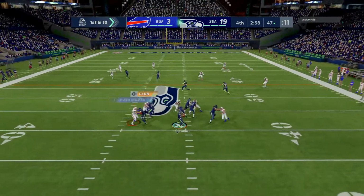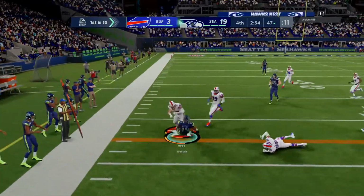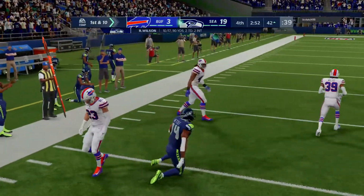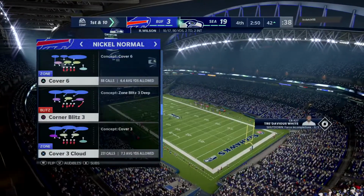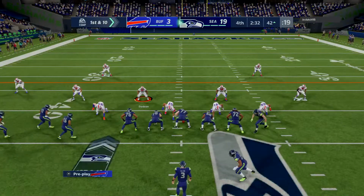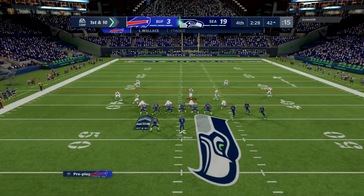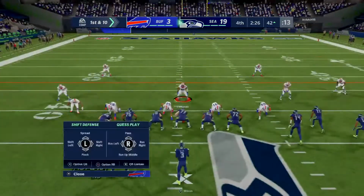On 1st down, Wilson. That's complete to DK Metcalf. And taking it across midfield and inside the 45. 11 more on that one and another first down. So 1st and 10 now in Buffalo territory at the 42-yard line.